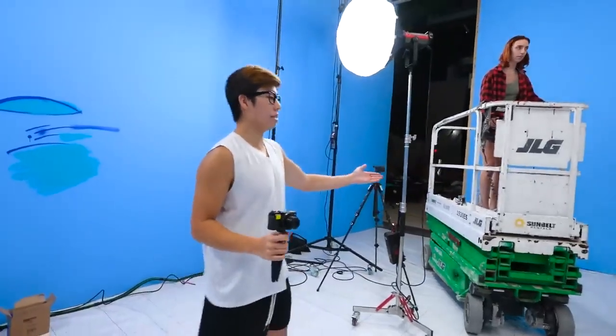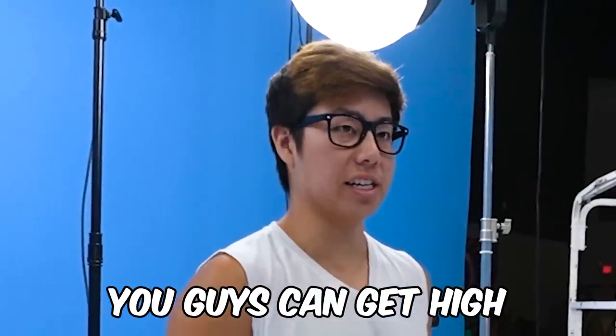We also brought in 3 scissor lifts for you guys. You guys can get high in class today.